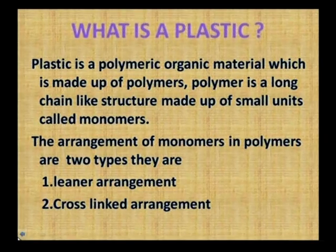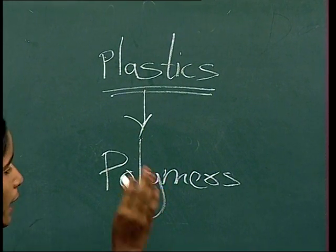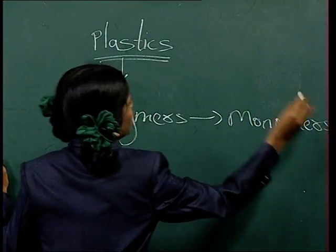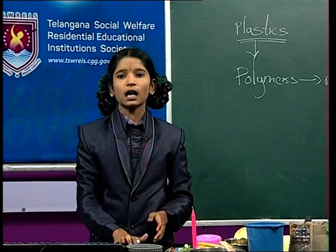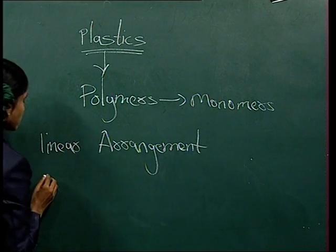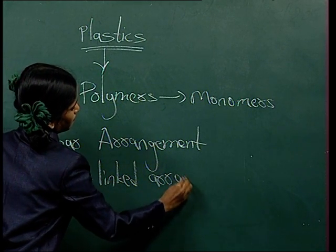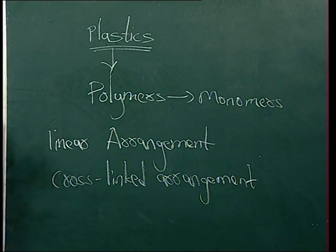See here, plastic is a polymeric organic material. Plastic is made up of polymers, and a polymer is a long chain-like structure made up of monomers. Plastic is made up of polymers, polymers are made up of monomers. This is the plastic, and the arrangement in plastics is of 2 types. They are linear arrangement and cross-linked arrangement.